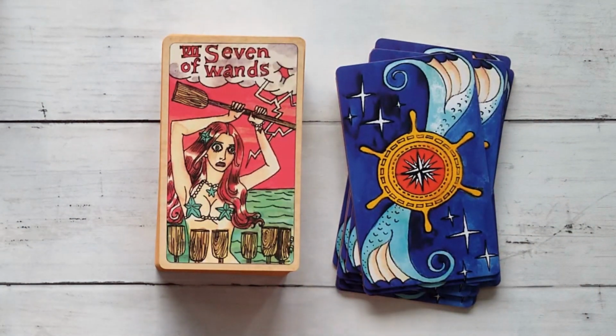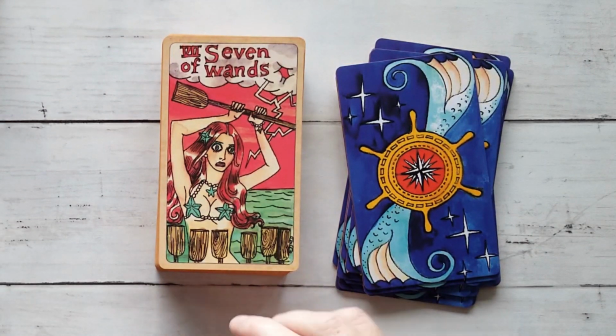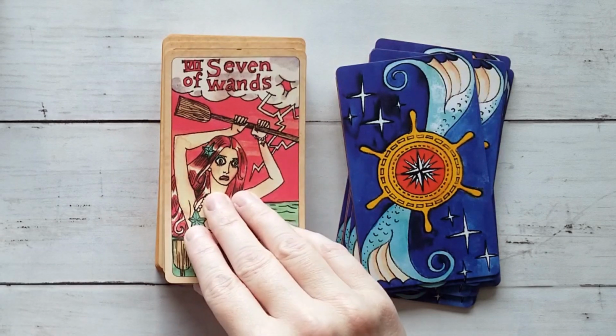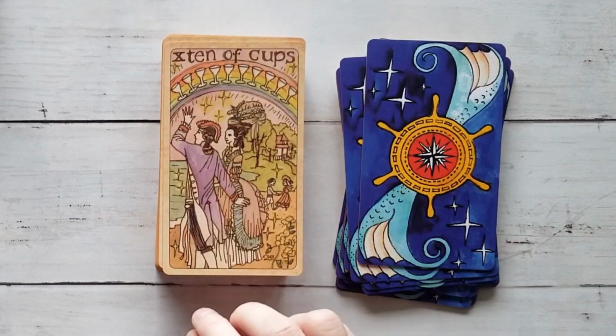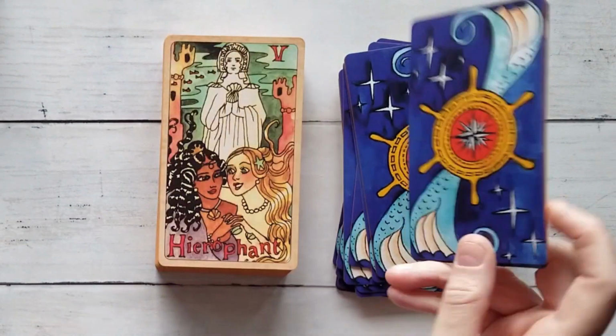This is the one card in the deck that really kind of makes me go, ugh, every time it comes up. And I think it's really just her face, but man, she is determined, right? She is determined. But this deck is just really beautiful. I've really enjoyed working with it.